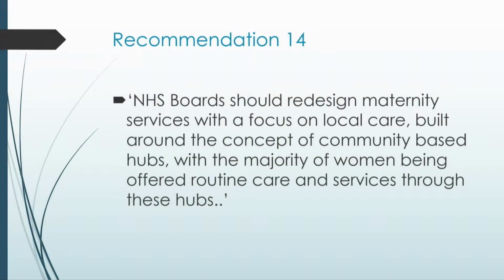So we've looked at continuity of care earlier, continuity of carer, and this is also looking at continuity of carer, but it's also looking at the use of hubs and what a hub actually means now, not 5 years ago, not 10 years ago, but how a hub can function today so that the care is available around women within their own communities, within their own families, where their care makes sense to them, but also where that care can be linked into all the other services that make them part of the multidisciplinary team.